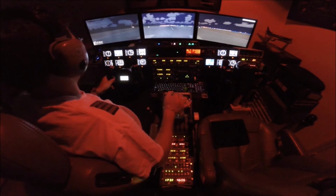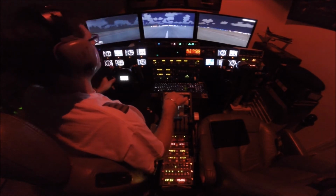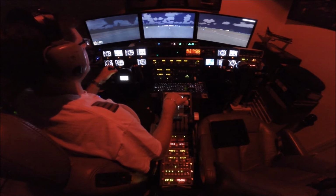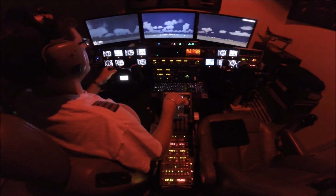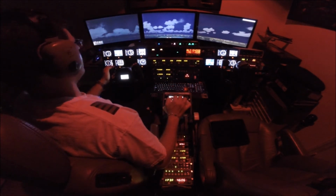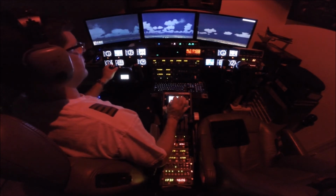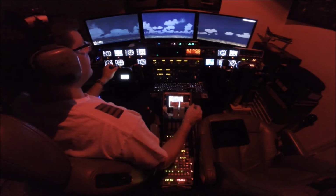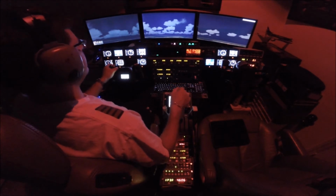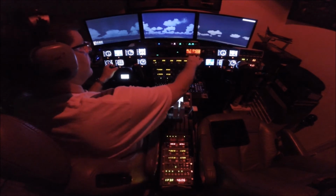Two stable engines. Airspeed's alive. 60 knots cross-check, we'll continue. And here comes V1, VR, and positive rate. Gear up. Alright, runway heading. We've got a stable climb, bring the flaps up. Gear's up, lights are out, flaps are up and retracted, indicating stable climb.